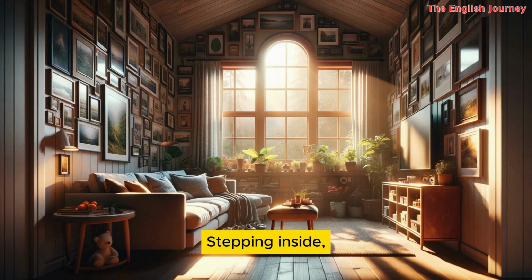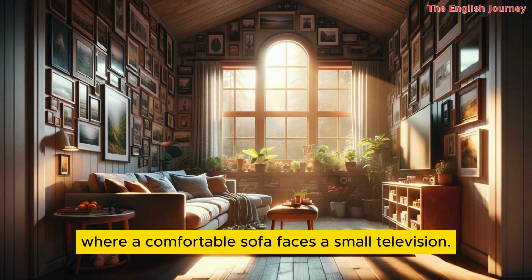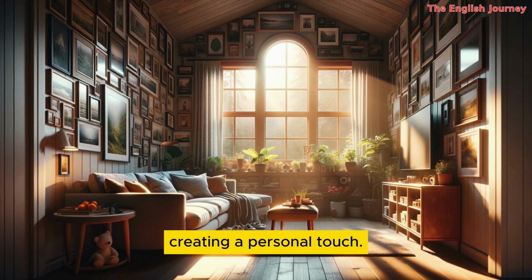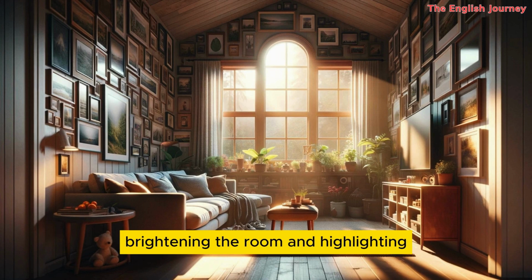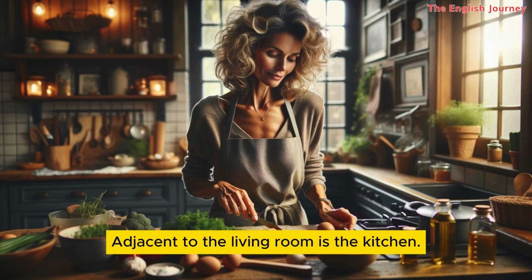Stepping inside, you're immediately greeted by the living room. It's a cozy space where a comfortable sofa faces a small television. The walls are adorned with family photos and paintings, creating a personal touch. Natural light streams in through the windows, brightening the room and highlighting the indoor plants that add a splash of greenery. Adjacent to the living room is the kitchen.